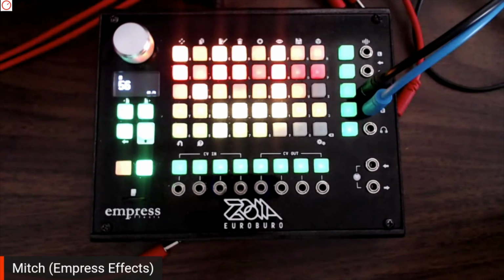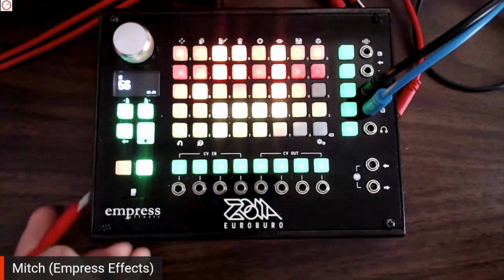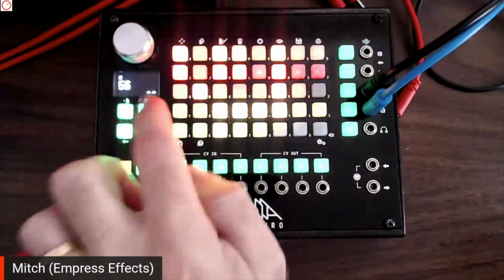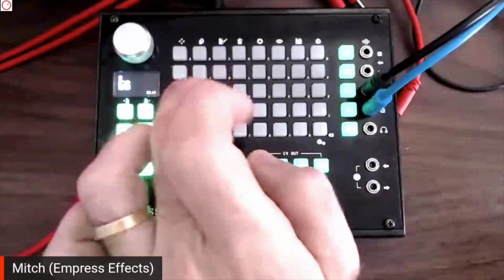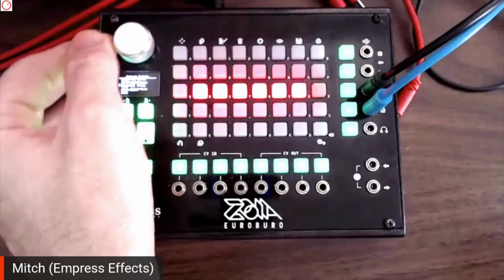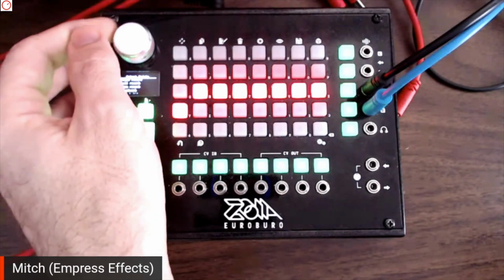Of course, in the modular world, you have CV in and CV out, and so all the effects can be manipulated, or how is it limited? They can be manipulated. I'll pull up one real quick. Let's see. I'll just add an effect. For example, as I scroll through these different effects, each one has a different number of lights.